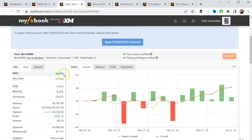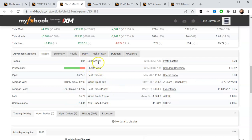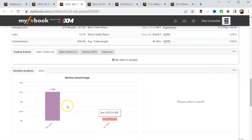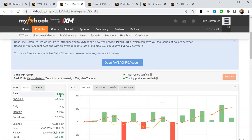Chris's Mix up 8.45%, drawdown a little bit stronger, but still pretty good results here too. Also about 700 trades, good win ratio. Profit factor a little bit lower, but it had a very good May as well, as you can see. So very excited about this mix of systems and methods. I think there's a lot more diversification possible than there ever was since we started trading EAs and systems like this back in 2020. And so I'm excited. I think this is a great point that we wanted to reach a few years back.